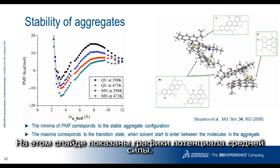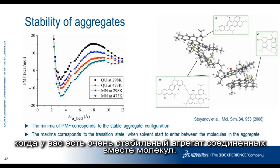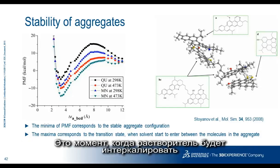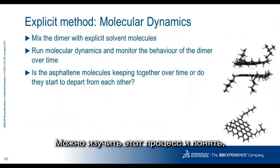And this slide here is showing these potential of mean force curves. The idea is that the bottom of the curve represents the minimum in energy. So that's when you have a very stable aggregate of these molecules bound together. And then the maximum in the peak is really this transition state where we begin to pull the molecules apart. And that's the point where a solvent would be intercalating in between the molecules in the aggregate. So one can study this process and understand what that binding energy is.